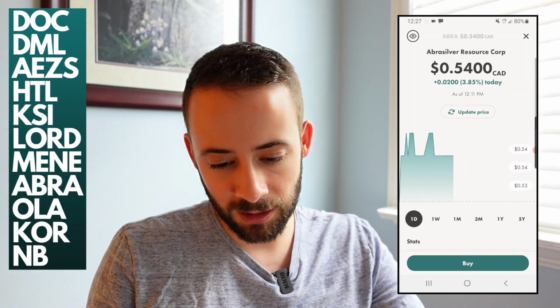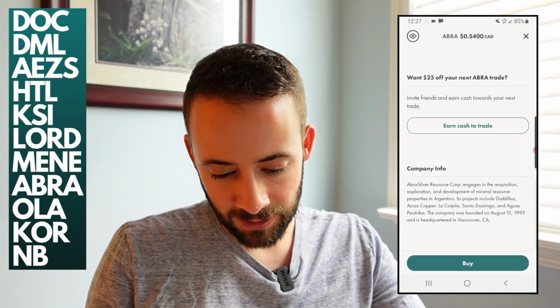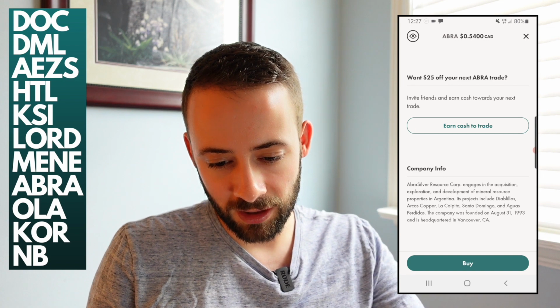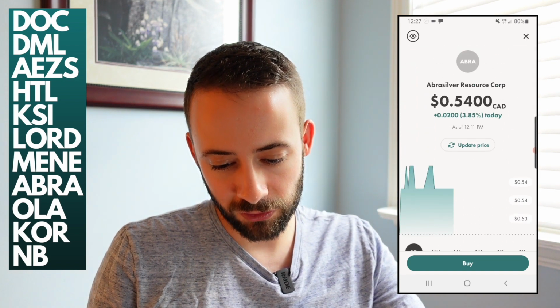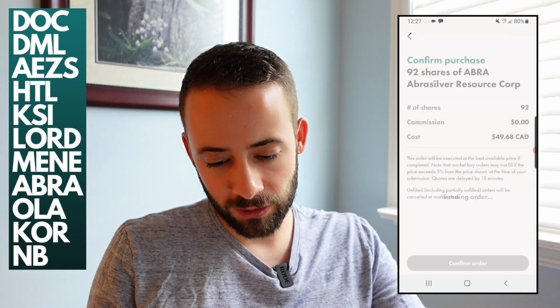It's another mining company, Abra Silver Resource Corp, that is operating in Argentina, it looks like, but headquartered in Vancouver. And this one is trading for 54 cents per share. So I'm going to go ahead and buy just shy of 100 shares of this one.